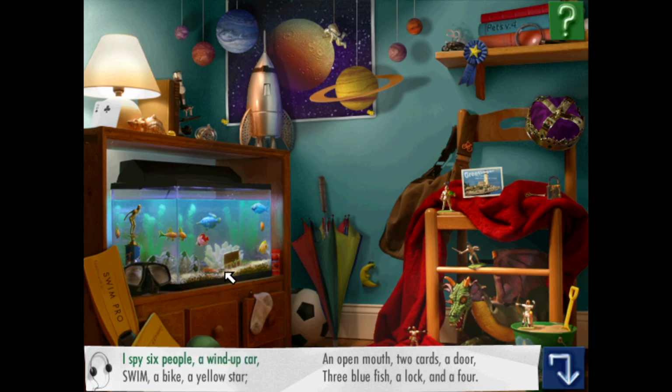A wind-up car. Swim. A bike. Yellow star. An open mouth. He's trying to get me all toasty. One card. Two cards. A door. Now the fish. One blue fish. Two blue fish.